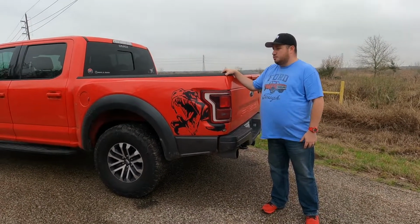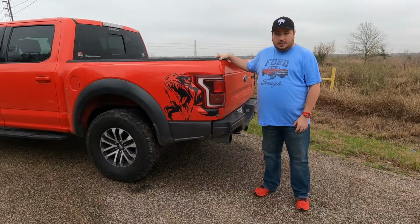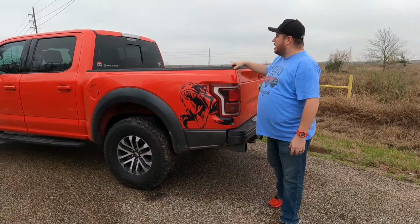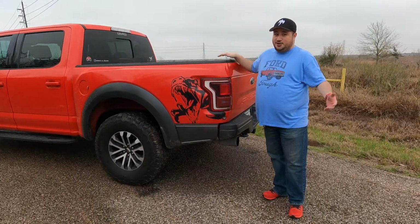We didn't really abuse ours. We drove it on the highway the majority of the time, so we put a lot of miles on the highway. But if you're going to buy one, do a PPI, a pre-purchase inspection. You can see exactly how the vehicle has been treated, but just be careful. They do hold their value.